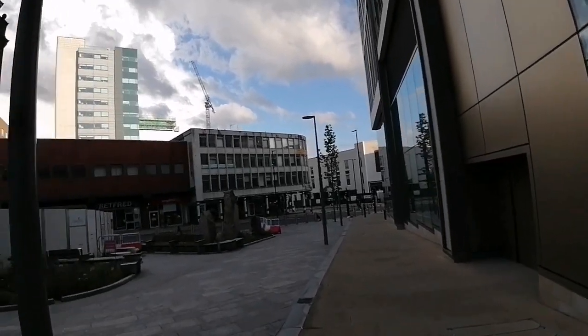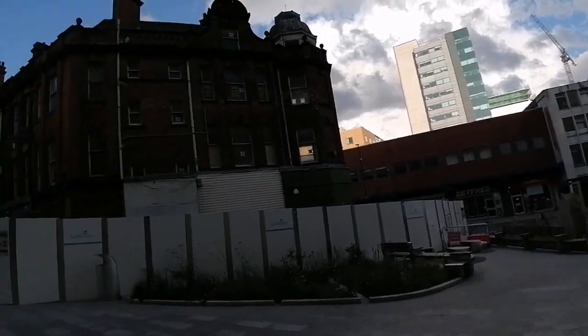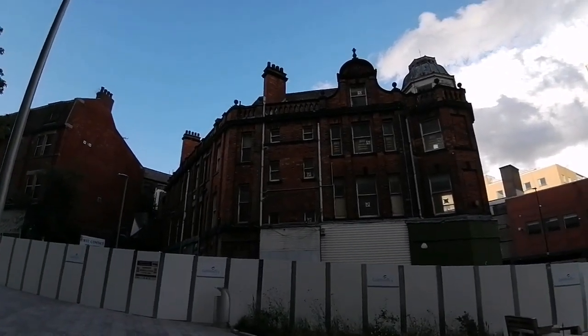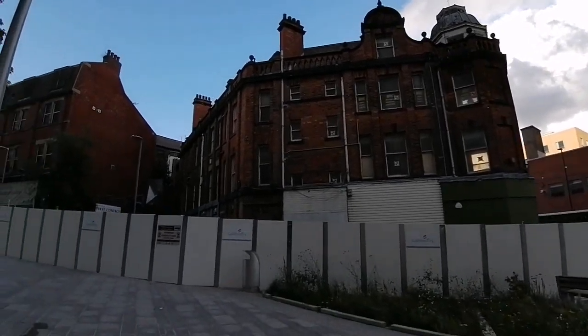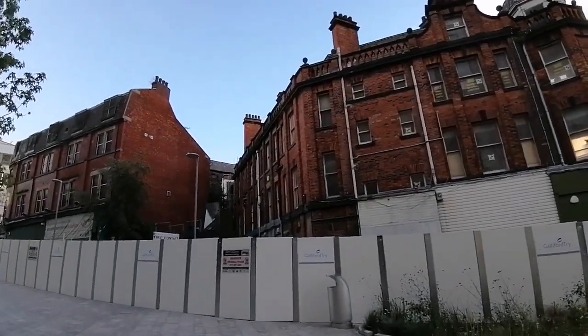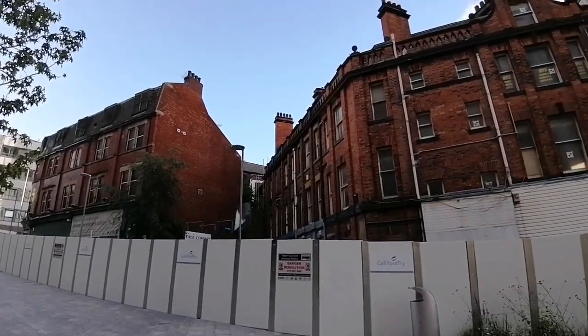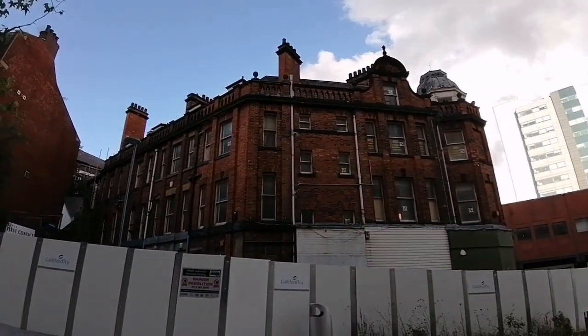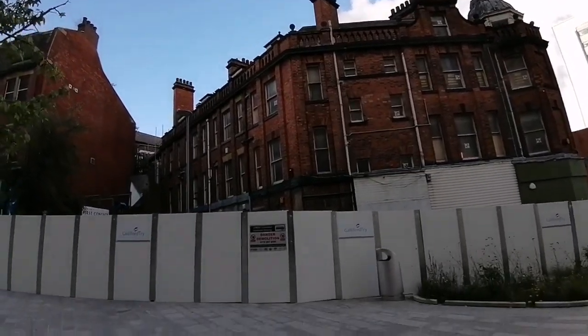And towards the Moor in Sheffield. Looks like it's all going to be gone here. Looks like a nice old building, but there we are. One of those things, I'm afraid, a fact of life, when perhaps it's going to be too expensive to refurbish, or money talks, of course, with regard to new developments.